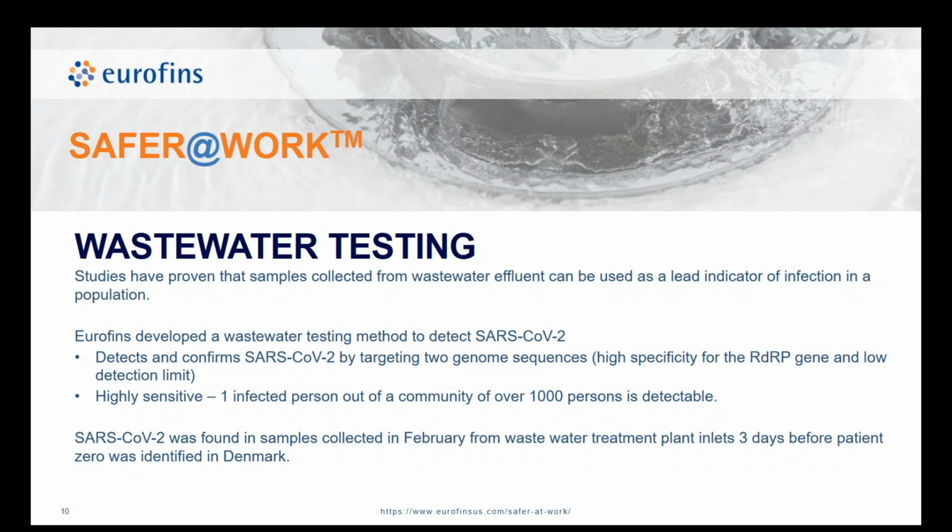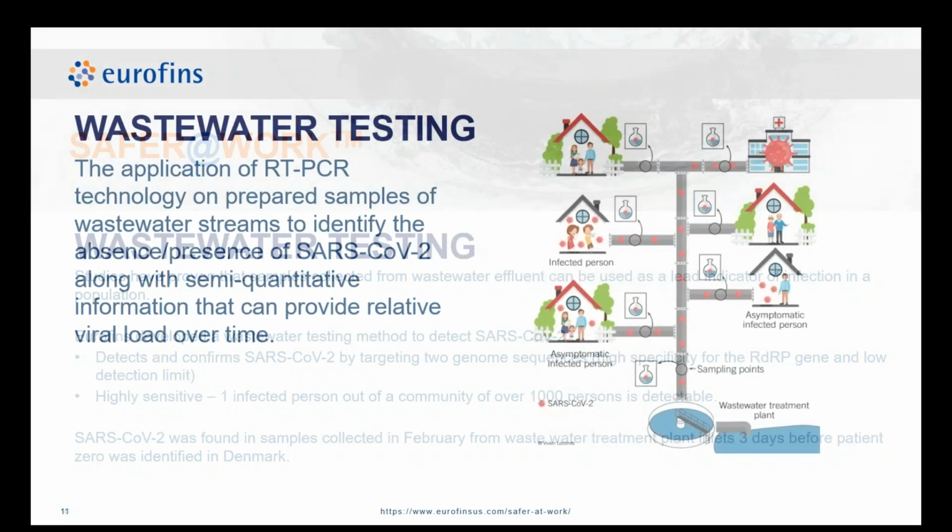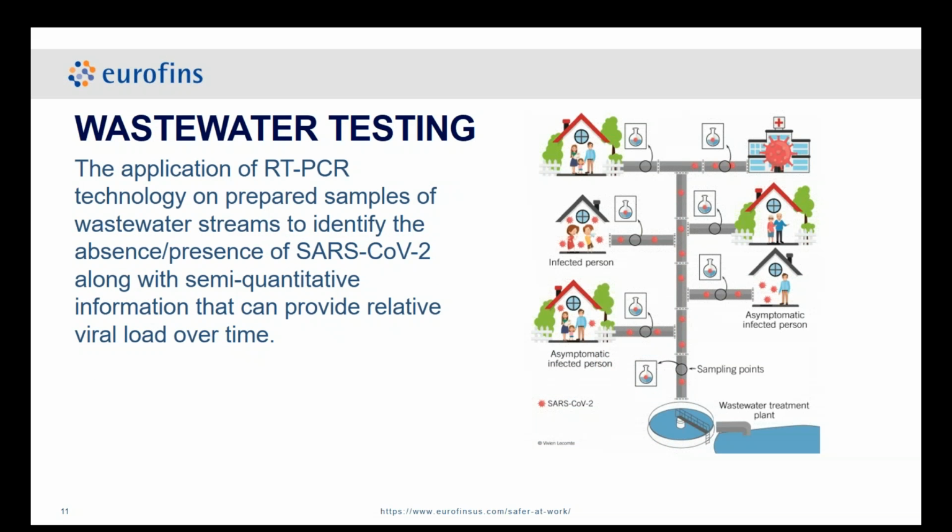So if you have, let's say, a dorm building with 200 or 300 students, for example, it's a good sample size to be able to detect not only symptomatic but also asymptomatic spreaders before it comes to an outbreak, and that's really the strength of this type of testing. So we want to take a look at this a little closer, because I think this is really a valuable tool that we can offer.